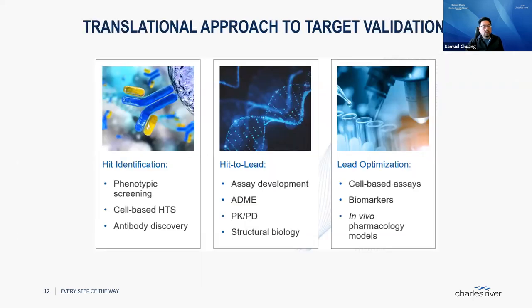Then we start moving towards a more translational approach where we actually have identified a target. Now we want to make sure that it is a viable way to create a drug that will be effective in treating a patient for a particular mechanism of action.